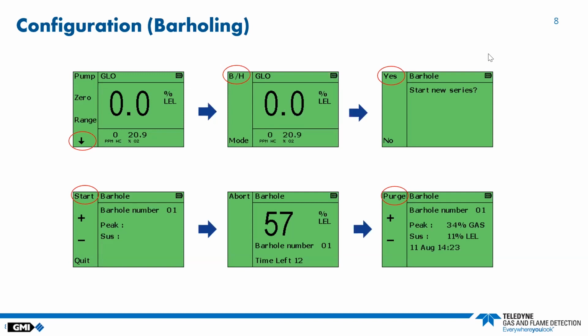So you will see here on the top left-hand corner, we are currently in gas leak outdoor mode. By pressing the downward arrow, you will then enter into the bar hole option. Select the bar hole option as in the image on the top, and then you can start a new series. Once you've selected start a new series, you'll see the start button along with the plus or minus. Select the start button, and the instrument will go into your first bar hole, labeled as bar hole number 1.